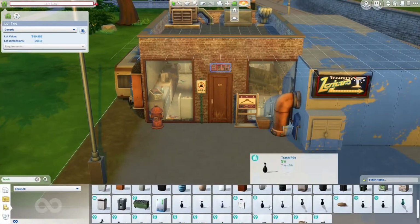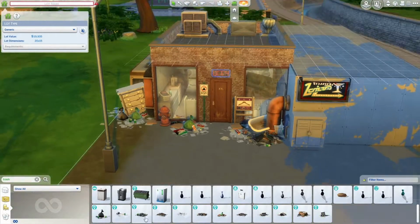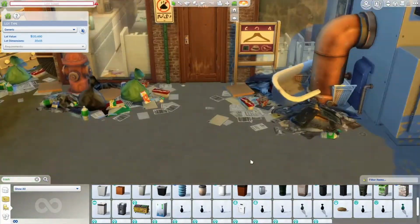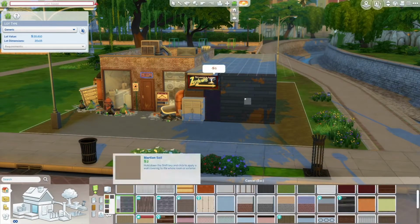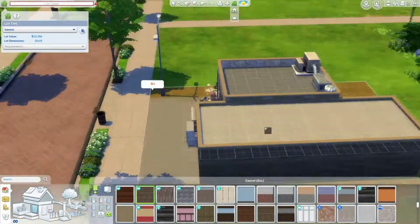Now I'm trying to decide how I want to decorate the outside of the laundromat, and I just decided to keep going with the trashed theme. And I maybe went a little bit overboard with the trashed theme, but like I said, I didn't want to build a pretty lot today. Today was definitely a yucky lot day.